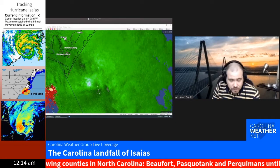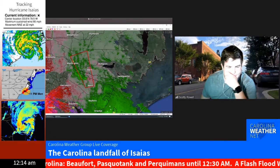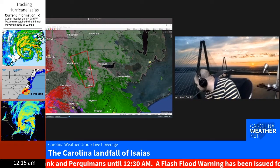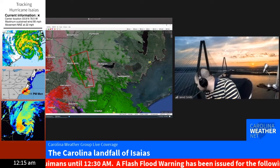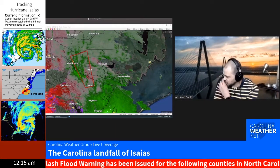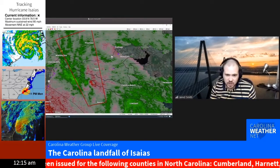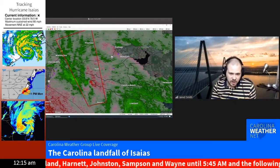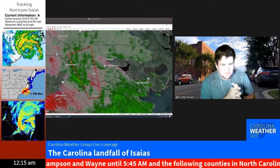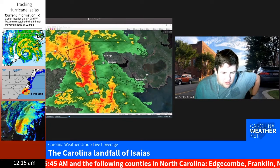It is going to cross right over, get very near Bath, and then let me see if I can get the road there. Yeah, that's US 264. So that could cross 264 and head towards Pinetown. So if you're in Pinetown or Bath, you're in the polygon. You're going to want to stay in shelter until you get the all clear. Aurora, I think you're good. You're still in the polygon for the time being, but this is well north of you at this point, so no worries there.